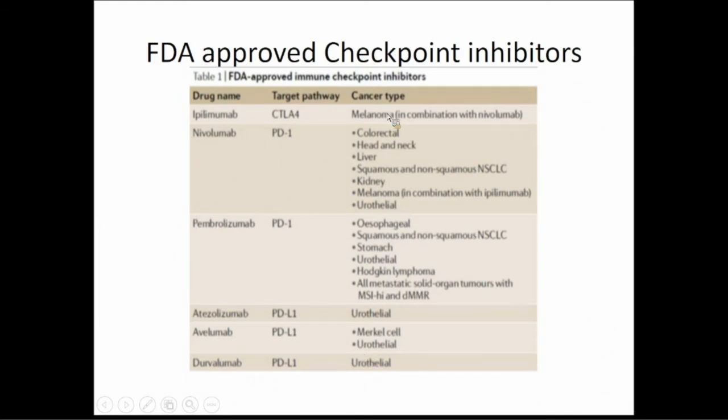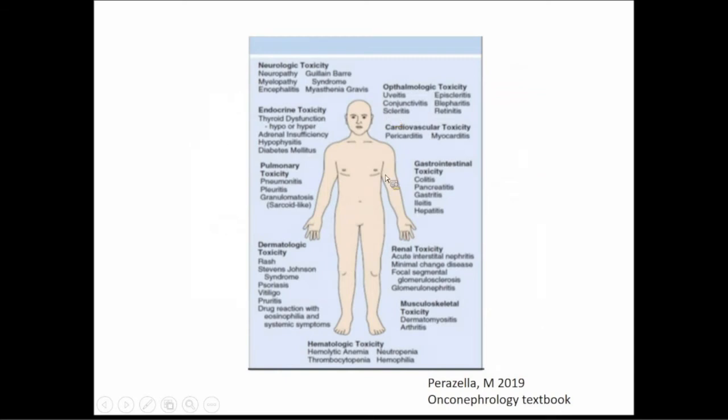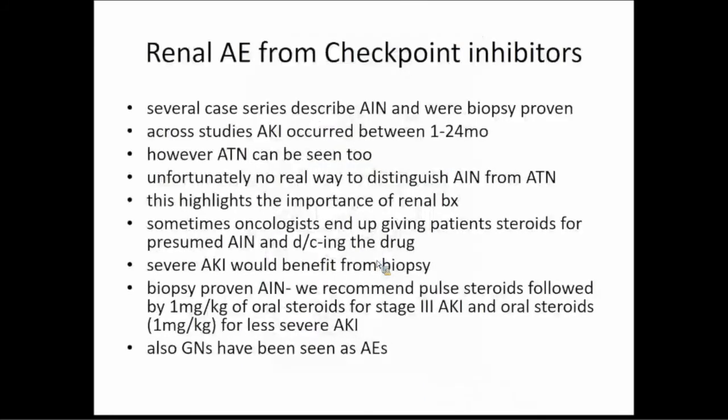that has complications. And we're seeing these drugs more and more. They're practically involved in a lot of the cancers that we're seeing nowadays, and causing a lot of the side effects. As you can see, pretty much you can have side effects all over the body. You can have neurologic side effects, endocrine toxicities, pulmonary toxicities, skin issues, obviously renal toxicities. So it pretty much has a whole organism-wide effect.